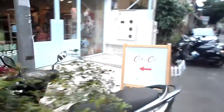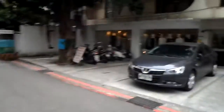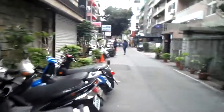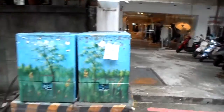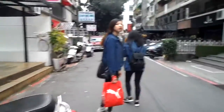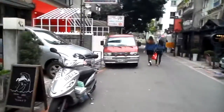Another little shop right here. Another. This is kids and adults. I'm gonna go to that makeup shop again. I really love makeup. See, it's not this way, right? Could be up ahead. Another cute shop. So many cute shops around here. I'm not even sure which one I want to go into.